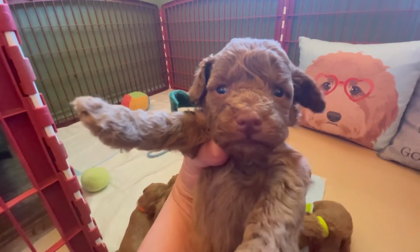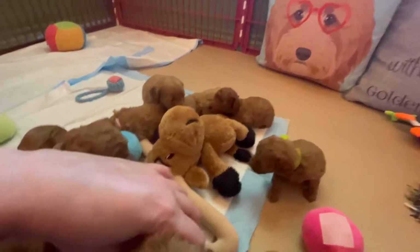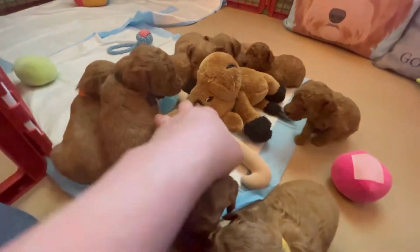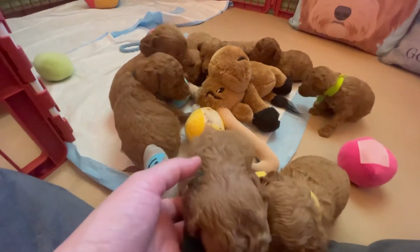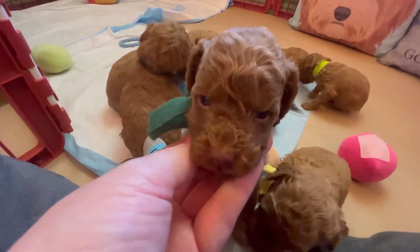Are you cute? Do you know you're cute? He's chunky. He may be little, and the only reason he would weigh a little more is because he has a big tummy.